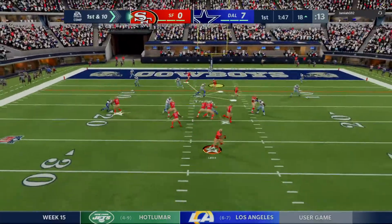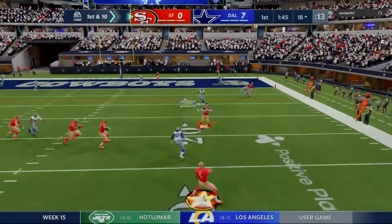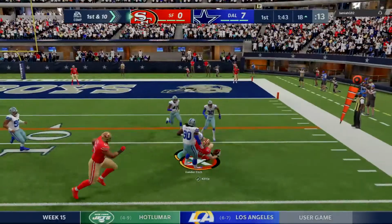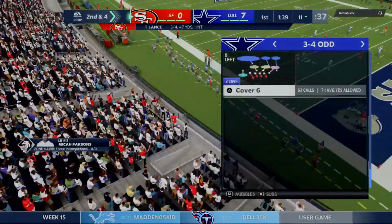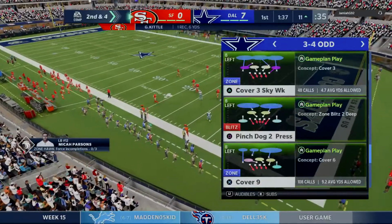On play action, they'll throw. They'll roll him out right. Completes it to the tight end, Kittle. And he's brought down just outside of the 10 at the 11. A gain of 6 there on first.